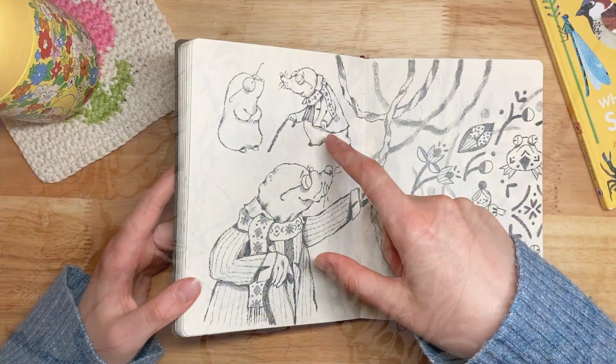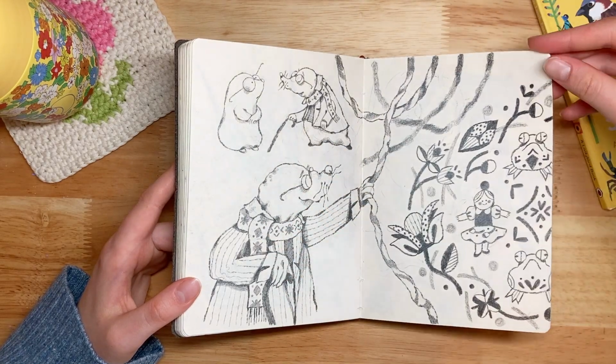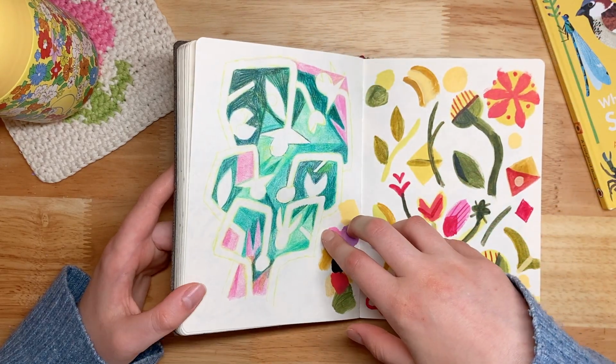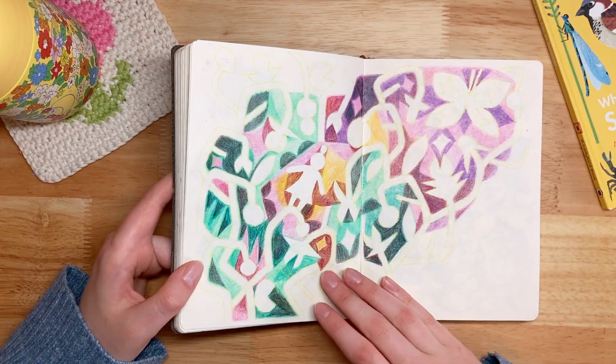I loved this sketch of this mole. I ended up doing a painting of him actually. I think you might have seen him at the start. So I'm still just playing around with ideas, not really knowing where I'm going, but just having fun sketching. A little bit of paint here.